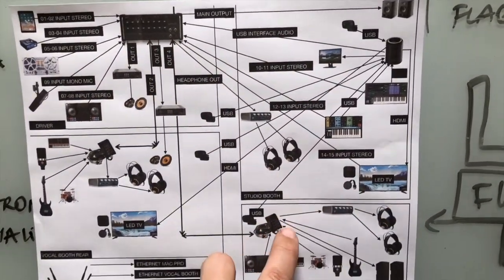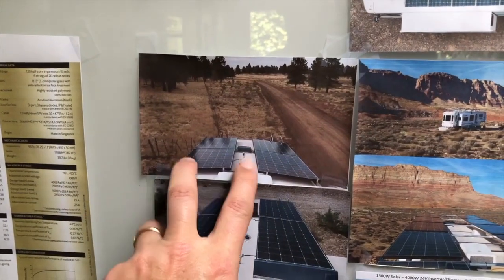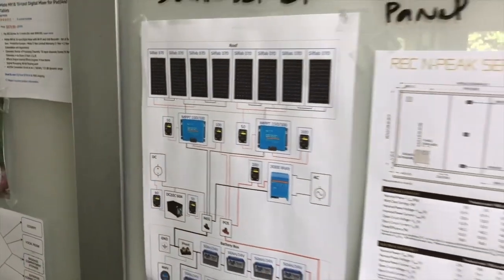I also have a giant cabin where you can take a few voice shots. On the roof, some solar panels that will allow us to make recordings on sites like this. This is the technical scheme.